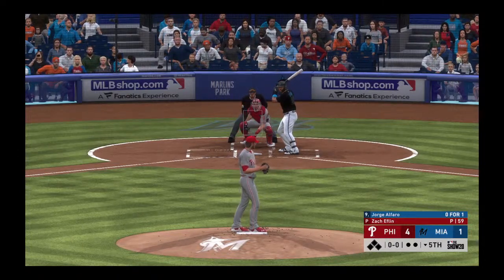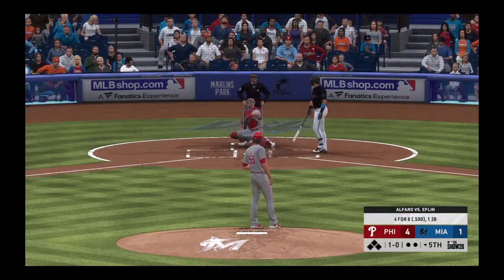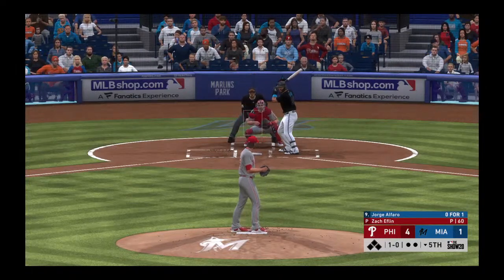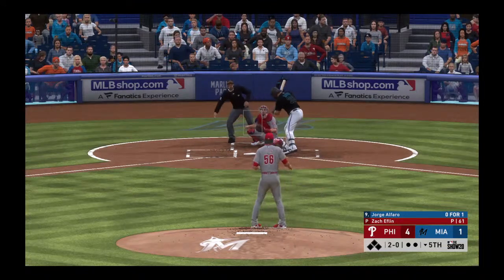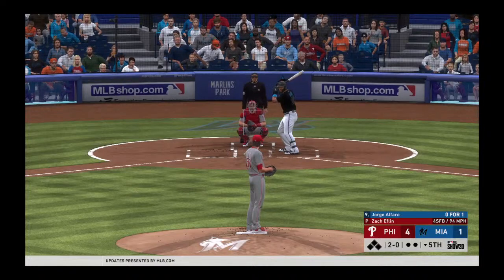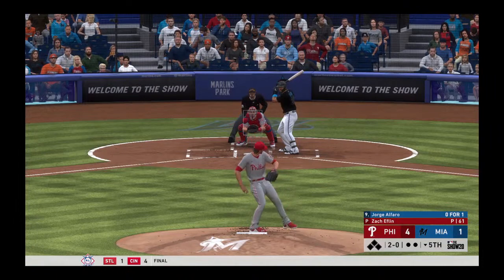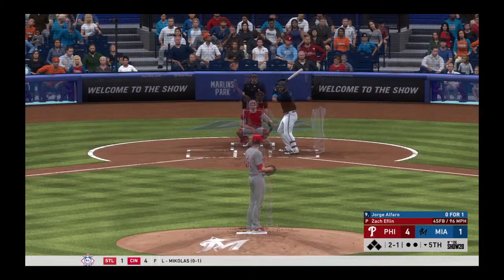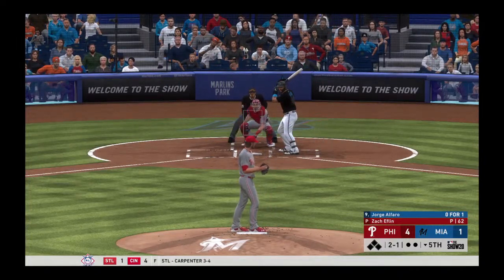He's ready. Here's the first offering. Ball, that's inside. Ball, that's in. Now the 2-0. That's how you open up the outside part of the plate. Pound 2 balls in, and they get right back outside. Nice pitch.